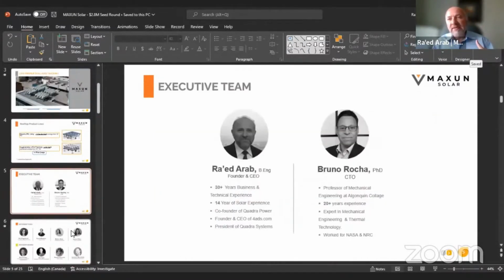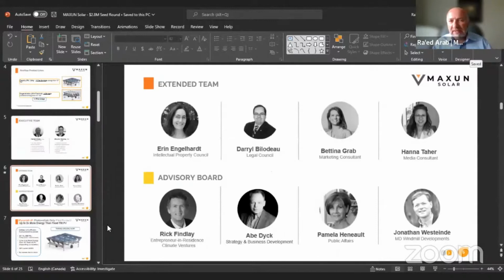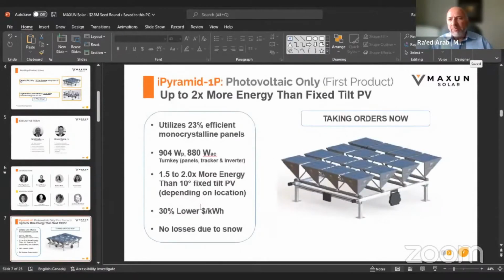The team: I have 30 years of experience, 15 years of which in the solar business. I'm the president of an EPC company that catered to residential, commercial, and utility scale. We know the solar business inside out from the financial and the customer needs. Our CTO is Dr. Bruno Rocha. He's a professor of mechanical engineering, and he was the key behind the fully integrated solution. We have an extended team of legal, intellectual property, and marketing, and we have an astute advisory board that are very active in the company.